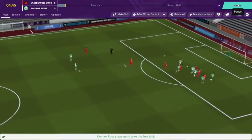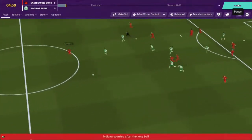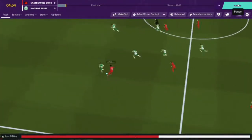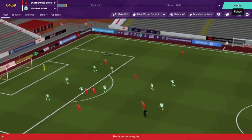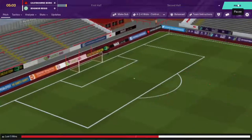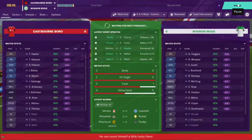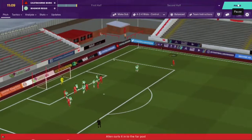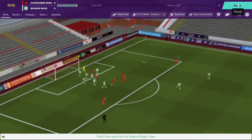Bognor just taking a free kick. Bailey with the clearing header. Dovlo. Finding Giddings, who's found Rollinson. And it's straight to the keeper. Allen to take the free kick. Bailey. Oh, that was close.